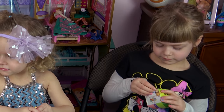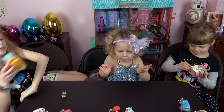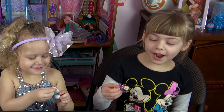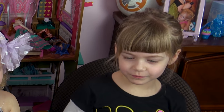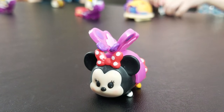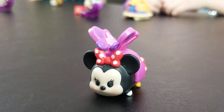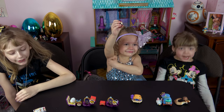All right, rip it open, Bells. I want a Minnie Mouse. You got Minnie Mouse. I know, Minnie Mouse. Aw, Minnie Mouse and Butterfly. Oh, she's adorable too. All right, what does everybody think of their Tsum Tsums?